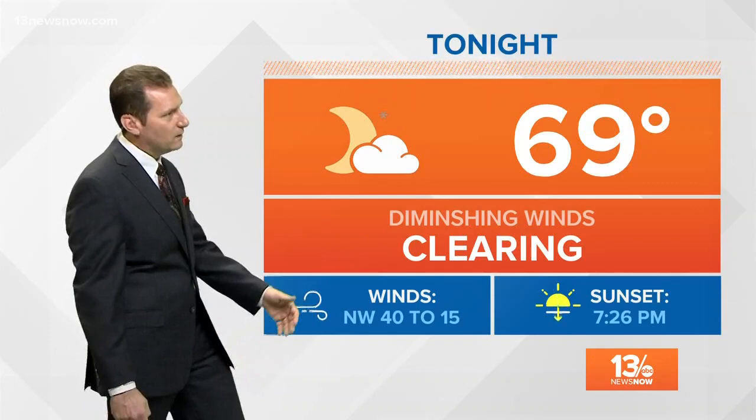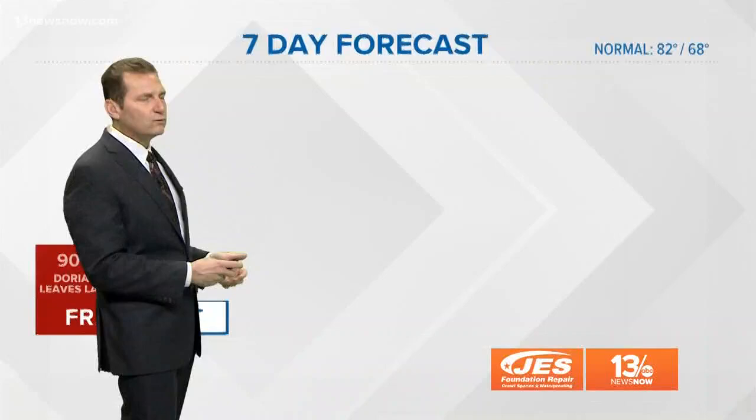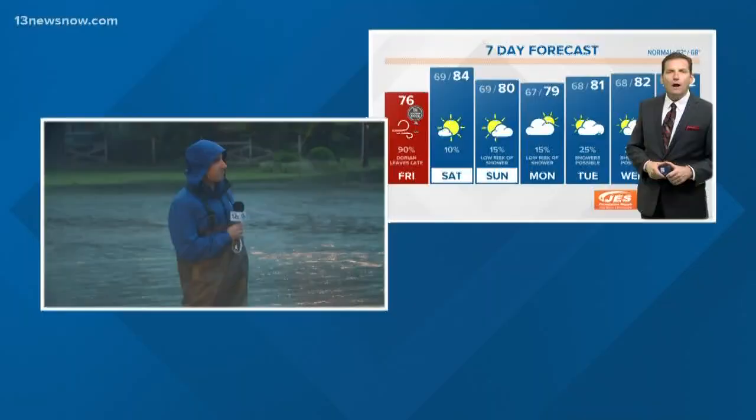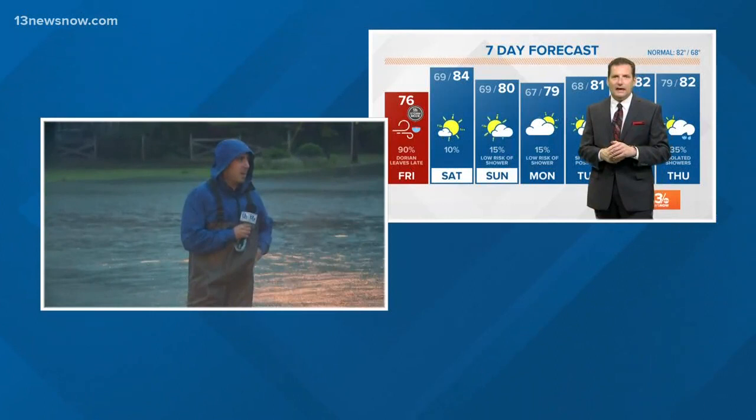Tonight's low near 69. Improvements coming up tomorrow, 84. Mostly sunny. It's going to be warm and muggy, but much nicer weather as we need to clean up some of the debris and tree limbs and different things like that that fall. All right, Tim, you've been down towards Elizabeth City, and you're reporting a lot of flooding down there. Tremendous amount of rain.